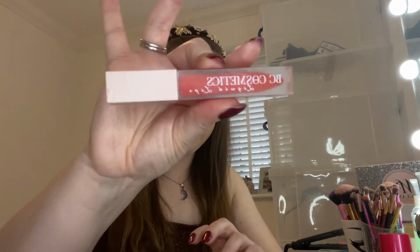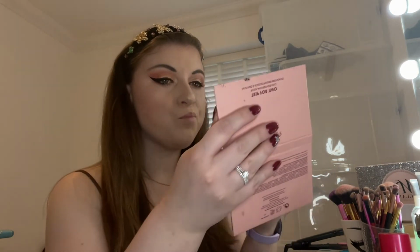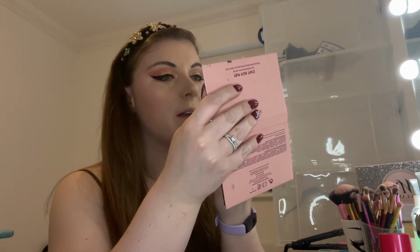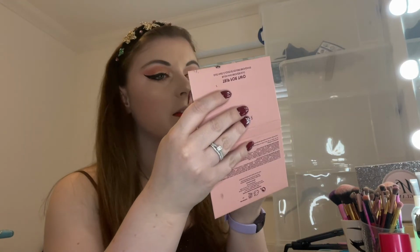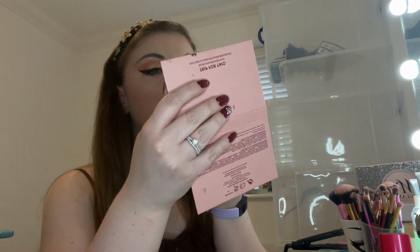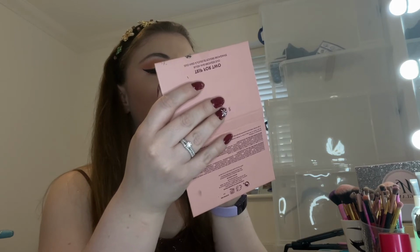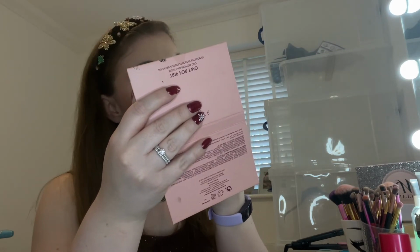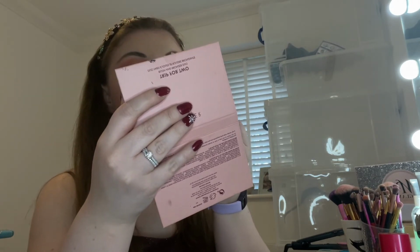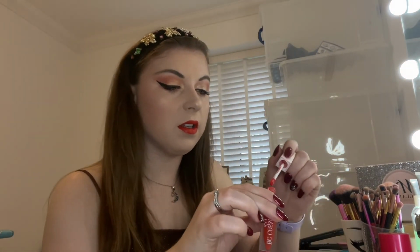Okay, that is done. So next I'm going to pop on this BC Cosmetics lipstick in the colour Spiced Pumpkin, which is a nice red colour. It's a little bit of a different red, but I go with what suits me best. So there we go. Lovely jubbly. I'll let that dry for a second.